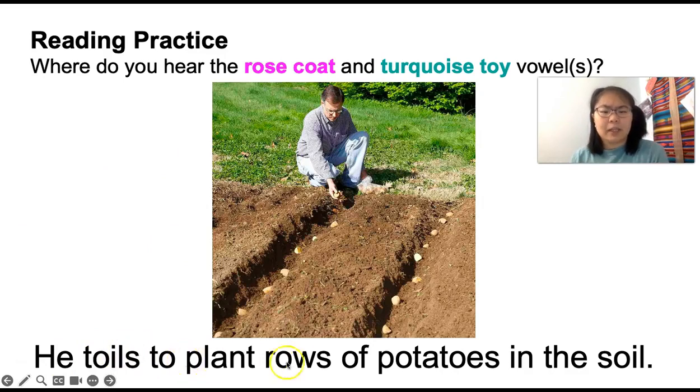He toils to plant rows of potatoes in the soil. Toils is to work. Usually it's to work with your hands. And rows of potatoes. And then soil means dirt. Potatoes in the dirt. All right, he toils to plant rows of potatoes in the soil.